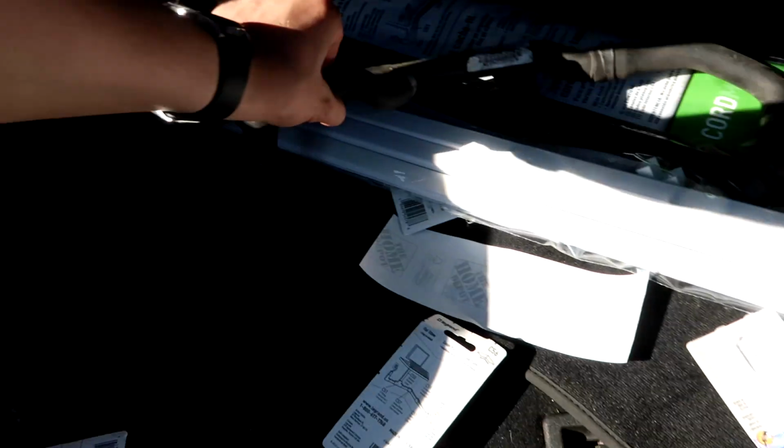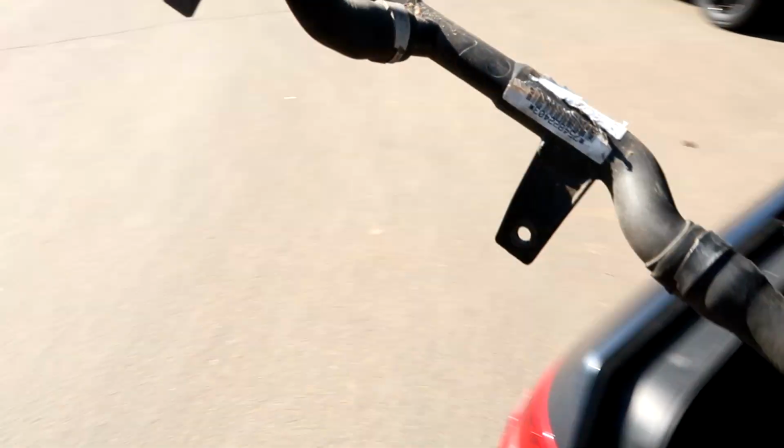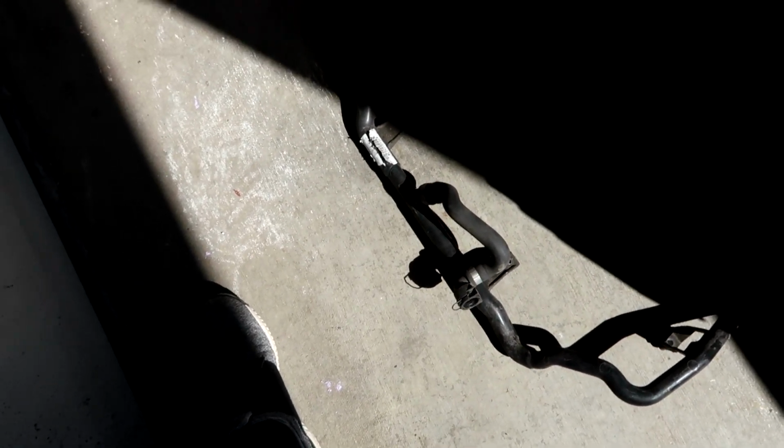Bam! Okay, made it home. This is the part I got. Part number matches, which is gonna go under here, pretty much like this. And honestly, I think I'm gonna take it to my mechanic and have him replace it. I so don't want to deal with it.